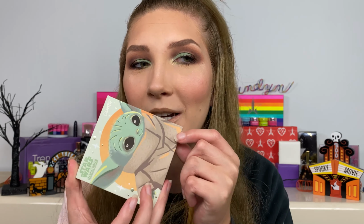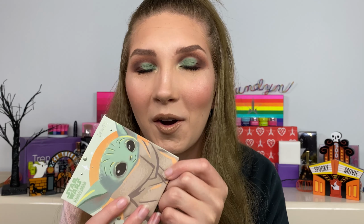And for my lips, I actually use my Fenty cream bronzer for my lipstick, because I mean, little outfit with this little face. Look at how they match that. That is so awesome. But yes, another Colourpop palette with a thumbs up for me.